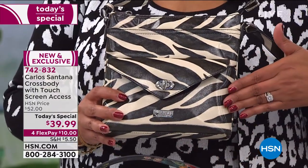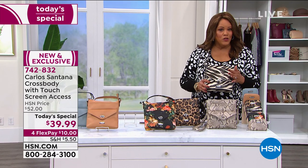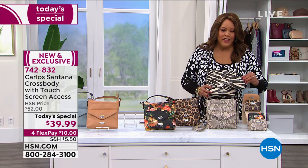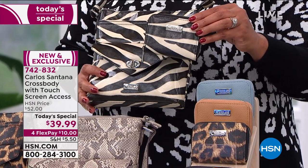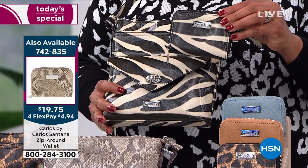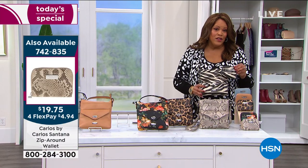You're adding personality. It's a smaller profile, Laura, but you're getting all this personality, and I hope that you get the matching wallets to go with it. So $10 to get home the purse. These wallets will not last long. Look at how cute that is if you wanted to get them together. $4 to get home the wallet. The item number, I'm gonna give it to you. 742-835, 742-835. Because don't you find, $4.94 to get this home on 4Flex, $10 to get home your purse, you're looking at $15 for the whole set.